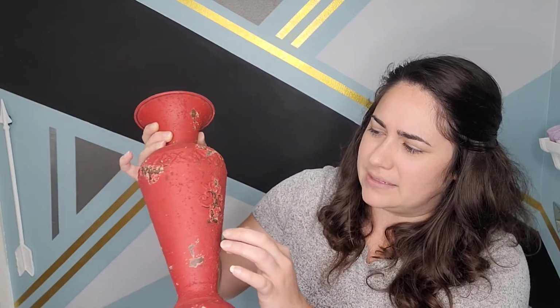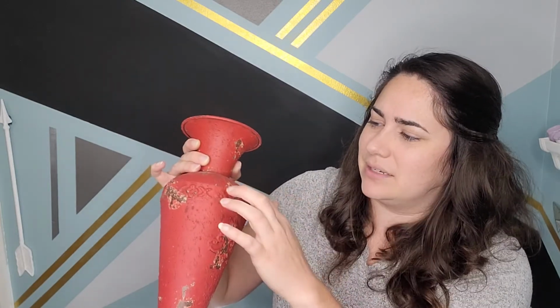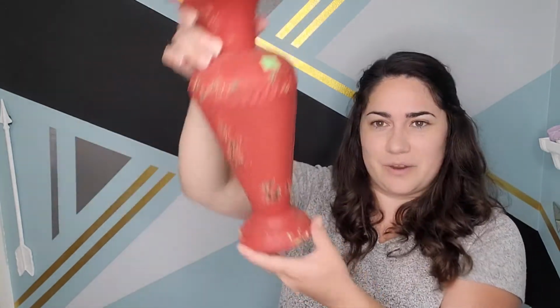I also found this one, and this is just like a little tin shape or vase, and it has some detail on it. It's purposely bumpy, it was made for the flaky look, and I think it's gorgeous. I love it. This is one I think we're gonna flip today in the video just to show you how to pop some of this detail without actually changing much.